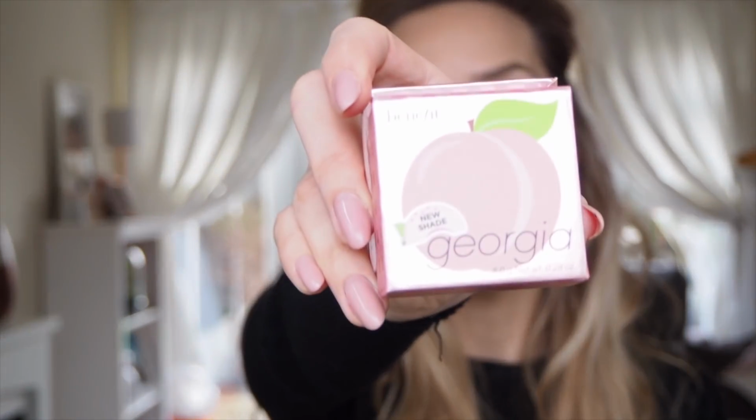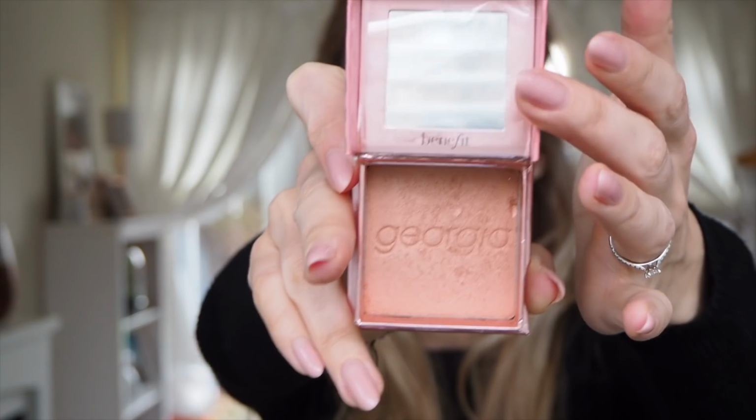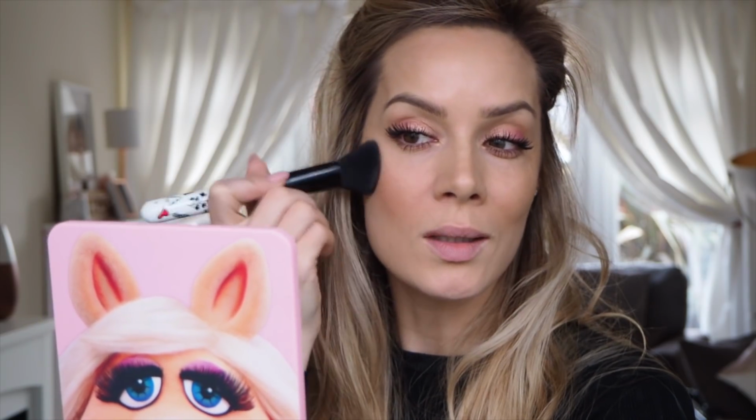Going into another Benefit product, I'm going to use this one by Benefit. This is a blush and highlighter in one. This is the Georgia blush, and it actually smells like peaches. It's so pretty. I like this one because, as I said, it is a highlighter and blush in one, so you get a beautiful sheen with it.